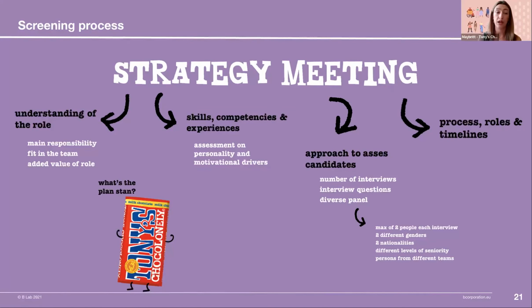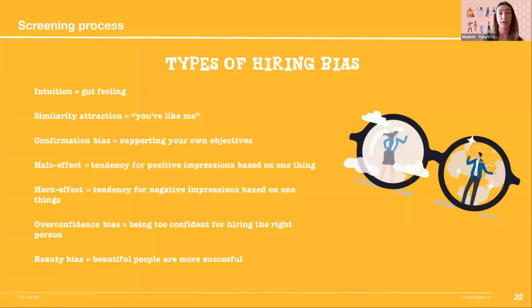But something else that's really important to be aware of in your screening process is bias. So bias is literally everywhere. And if you have a brain, if you're human, then you're also having biases. And I think there's a lot of people that are not even aware of the biases that they have. So the first thing that I would like to recommend to all of you: do an unconscious bias training with your team to really make people aware of the bias that they have.